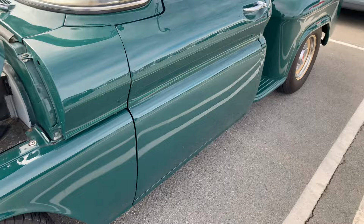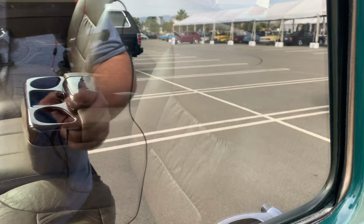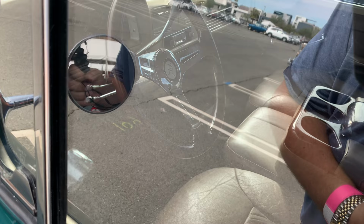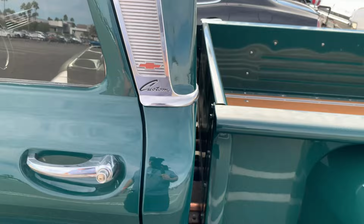It looks like an older job done to it, but you know what, this is still something someone can enjoy. It's got probably a later Suburban or something seats in it with a center console for those long road trips, because if you've ever ridden in these original bench seats in these trucks, they're not exactly the most comfortable, if you know what I mean. It's got a later tilt column with a custom steering wheel. I can't go in there, unfortunately. And of course it's a short bed, which is extremely desirable.